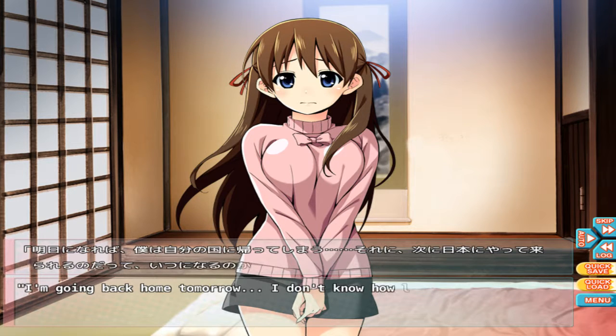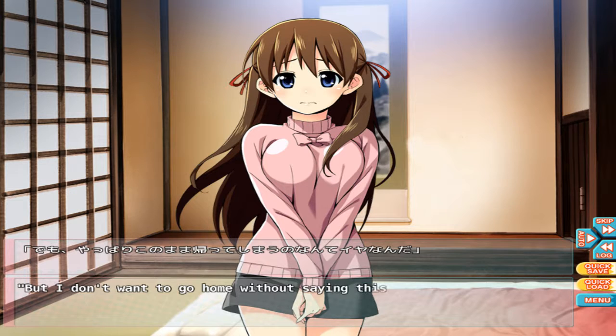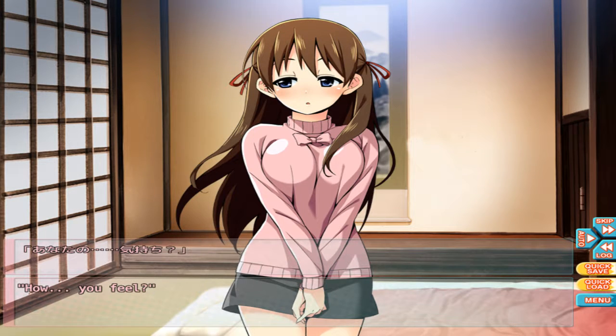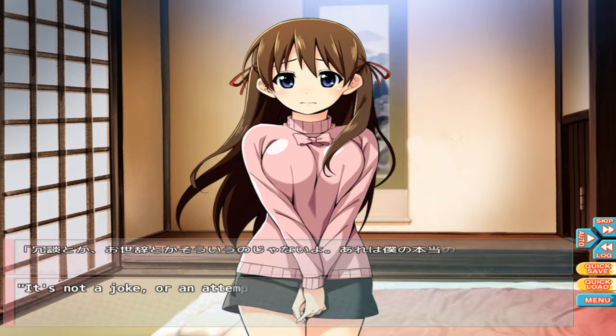I'm going back home tomorrow. I don't know how long it'll be before I can come back to Japan. So I thought maybe it would be better not to say anything. But I don't want to go home without saying this. At least I need to tell you properly how I feel. How you feel? Yeah, listen, Makoto, I love you. No way. It's absolutely true. I would never lie to someone as amazing as you. But it's not a joke or an attempt at being kind. It's how I really feel.